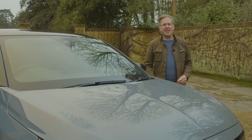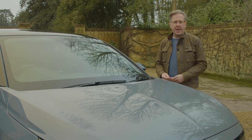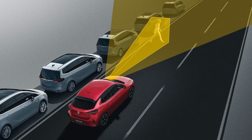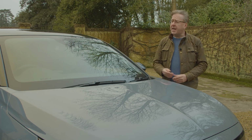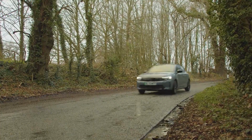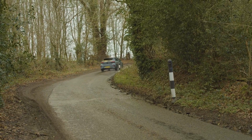We'll finish with a look at safety. Now, you'd expect a modern Super Mini these days to come with some sort of autonomous braking system fitted as standard across the range, and this Corsa doesn't disappoint. The automatic emergency city braking active safety brake system is standard fit, working in conjunction with a standard forward collision alert setup. It works at speeds between 3 and 53 miles per hour as you drive, scanning the road ahead in search of potential collision hazards.